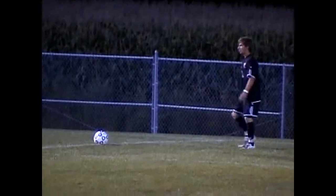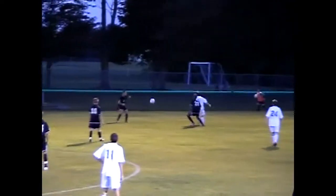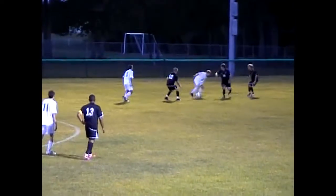A large percentage of goals are scored off resets. Three goals the other evening against Chazy and Canton, all three goals were scored off resets. Yeah, well, tonight, not the championship game but the game before us, Beekmantown scored on a set play. Yeah, it was a restart, and just a lot of goals are scored there.